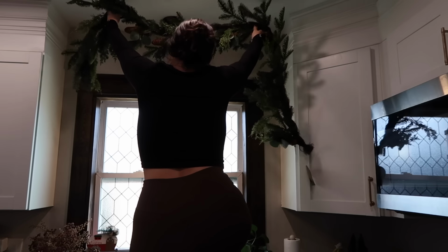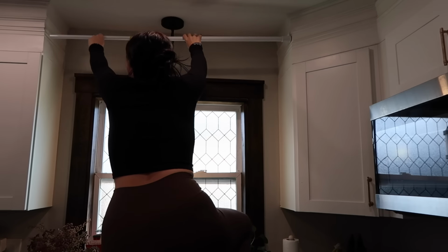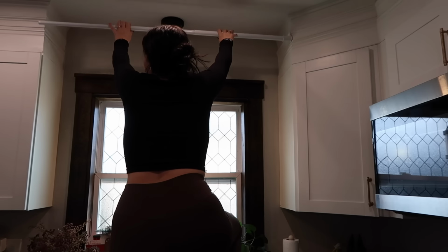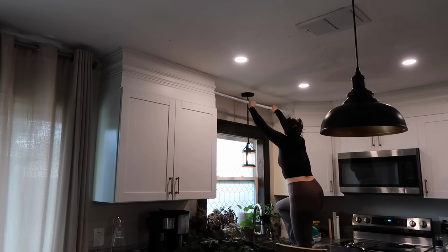Now, moving into the kitchen, I am going to do a beautiful winter wonderland forest vibe in the kitchen. That's the plan. And I am going to be using the viral tension rod hack. If you have not seen this, you are living under a rock. No, I'm just kidding. That's so rude.